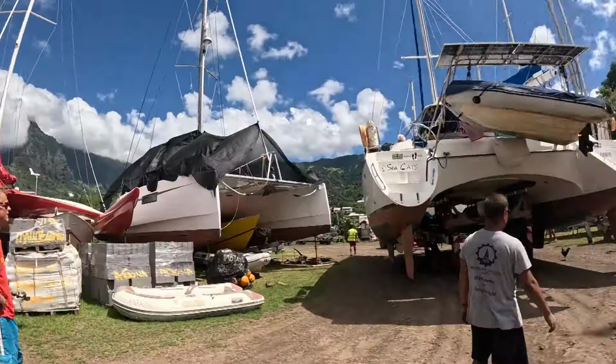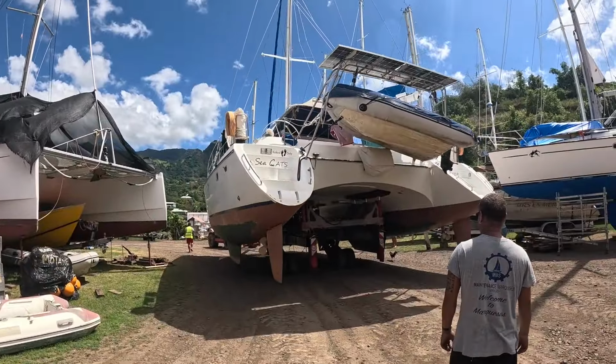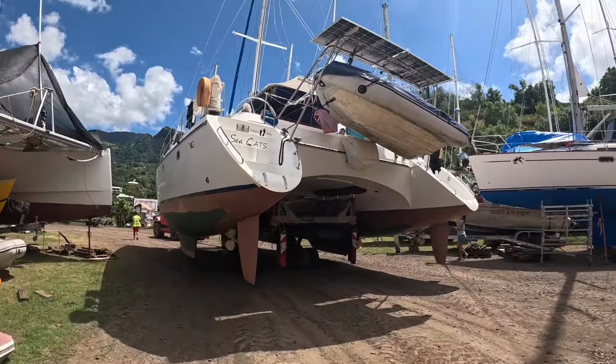We got to talk to Tino, who does the repair of sailbags, so we're going to go back to the boat and get our sailbag and bring it over here now. But this is definitely keeping our attention for the moment.